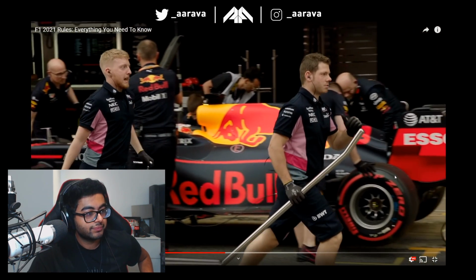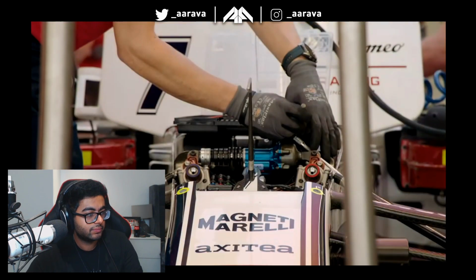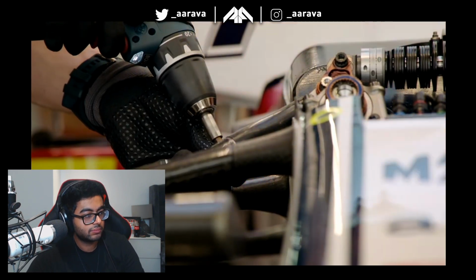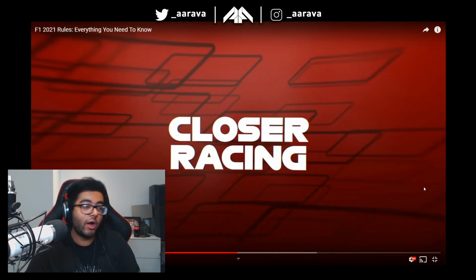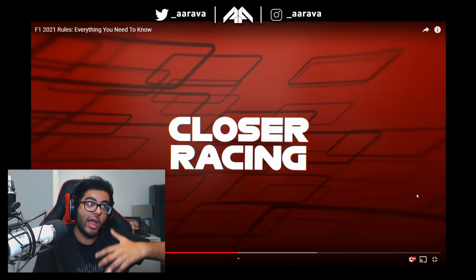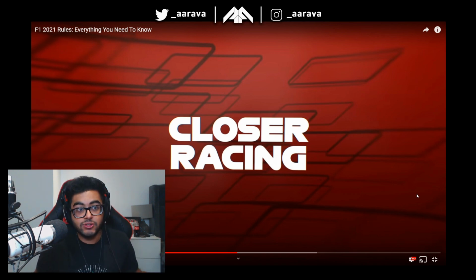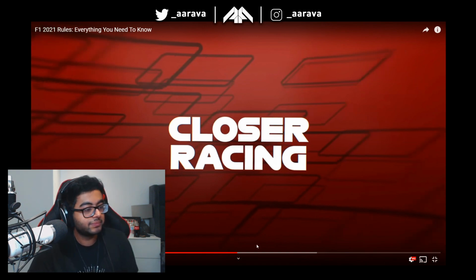There will also be the introduction of certain standardized parts and increased restrictions on the number of times some components, like brake pads, can be replaced. Again, reducing costs. In terms of standardized parts, every team basically just gets the same, so it's going to reduce all the costs and level the playing field as well, because there might be a certain thing where a team got a bit of advantage with a certain part. If that's standardized now, it's going to be the same for everyone.